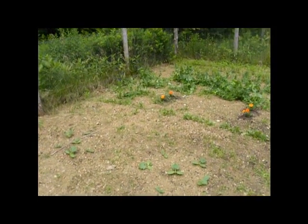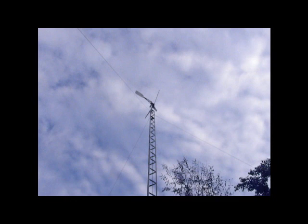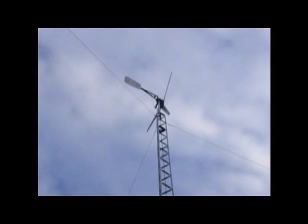So somebody asked for a garden video, and that's the garden. And overlooking the garden is my windmill. It's dead calm today.